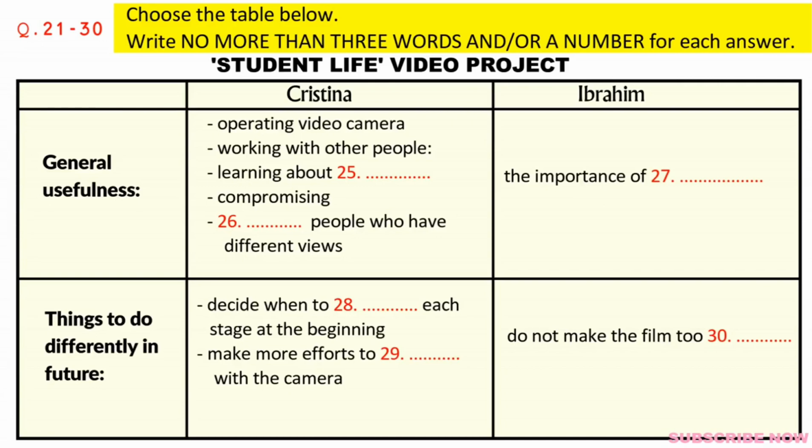Right. Anything else? I think we should have tried to experiment more with the camera. I mean, with angles and the focus and that kind of thing. So you should have been more ambitious. Do you agree, Ibrahim? Not really. In fact, I think we were too ambitious. We were inexperienced, and we didn't have a lot of time, and we tried to do too much, to make a long film. Next time I would make a shorter one and try to get the quality better.